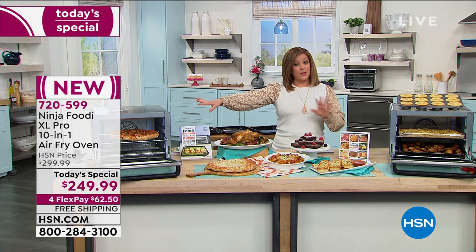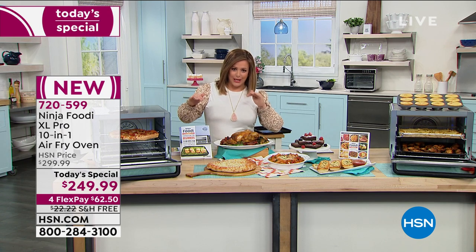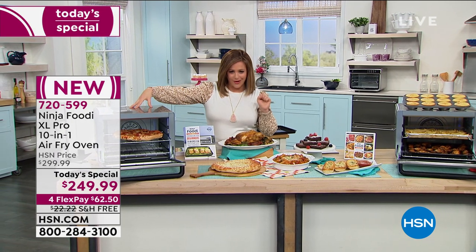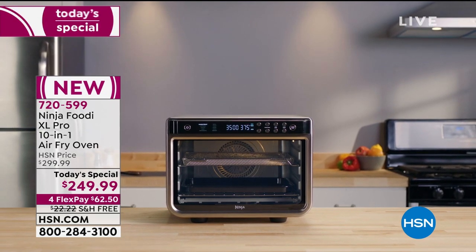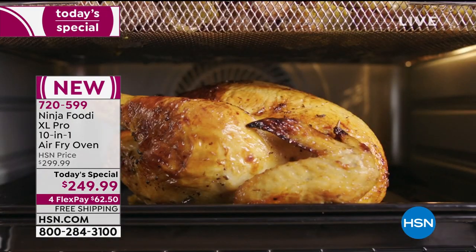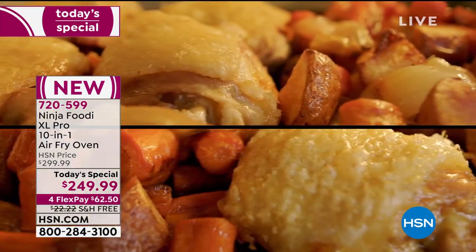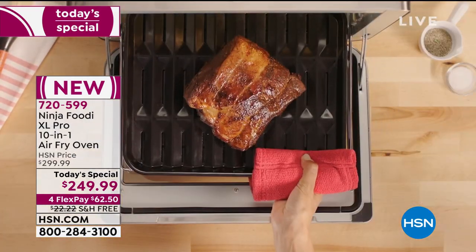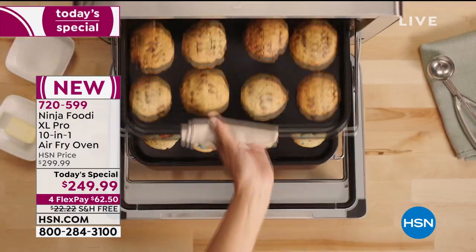Let us send this home to you. It's the lowest price we found because we saw one lower, but it was the single layer and it didn't come with all of the accessories. This is the lowest price we found on the XL Pro, you guys, $249.99. If you wanna break it down into monthly payments, $62.50 is all you pay. And then you do get 15 recipes included today, along with your roasting racks, your air fryer basket. You're also getting the removable crumb tray, all of the things you need to get those dinners on the table in as little as 35 minutes.